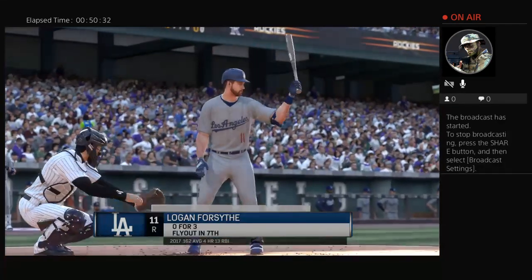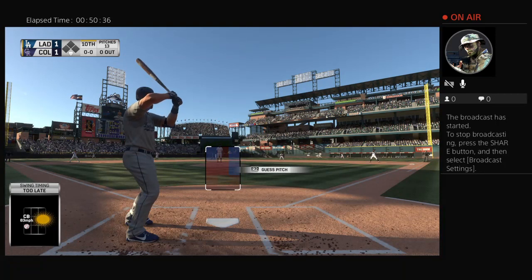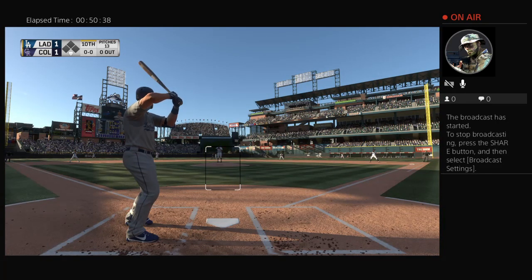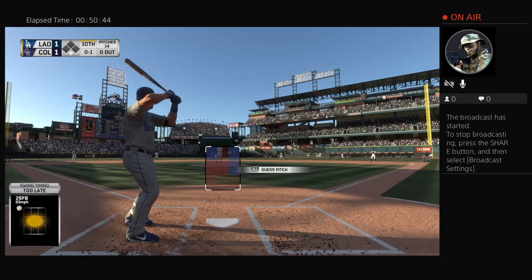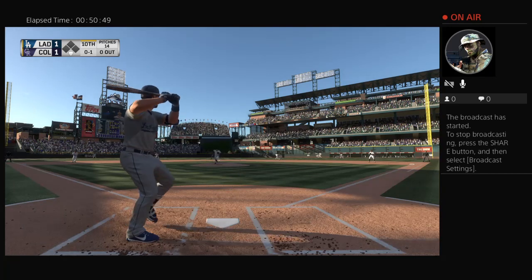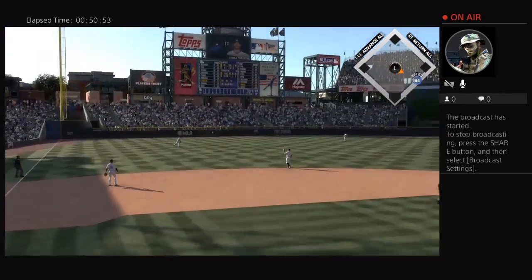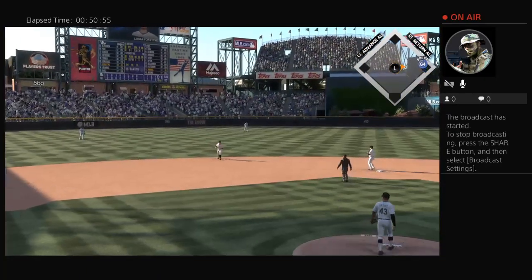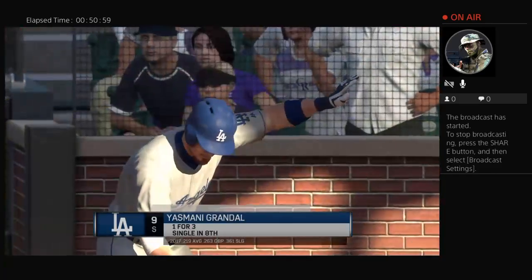Into the box, Logan Forsythe. No hits in 3 tries so far. He struck out once. Into the windup and the pitch. Just a tick behind for a strike. 0-1, here it comes. Line drive to left. And they'll start this inning off with a base hit as that one's through. So the Dodgers get their leadoff hitter on base to kick off the inning.